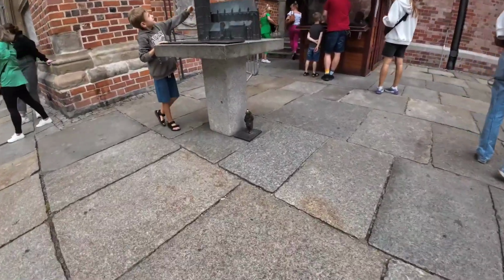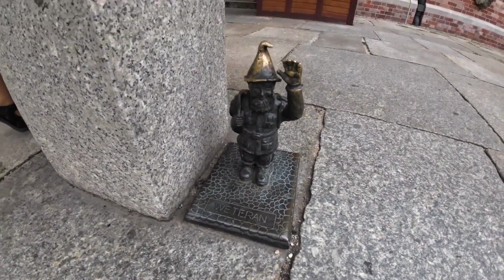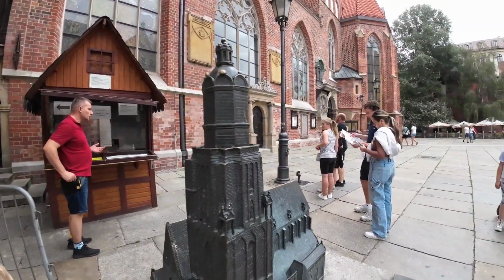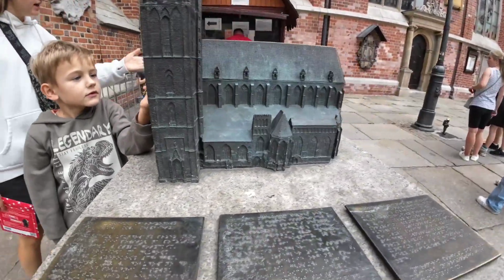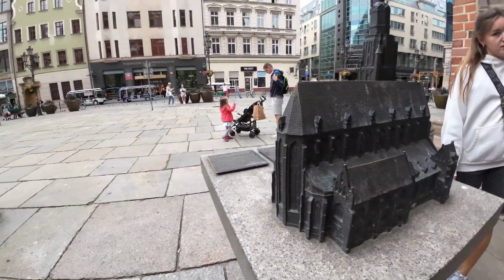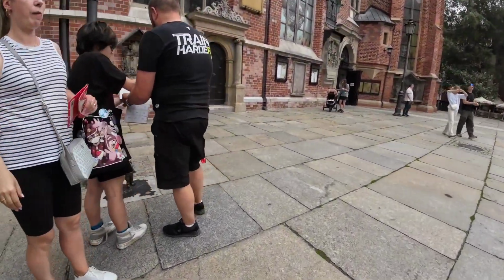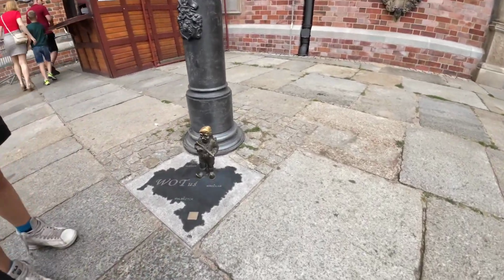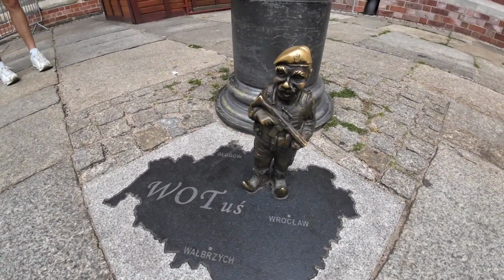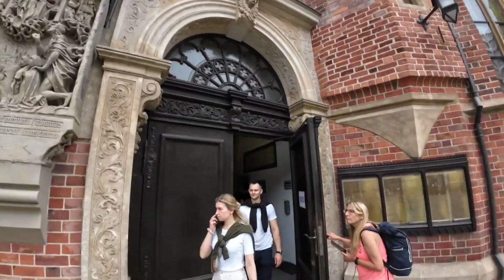We've got one under here. And this is a mock-up of the church behind. Right, we're going to have a look inside this church.